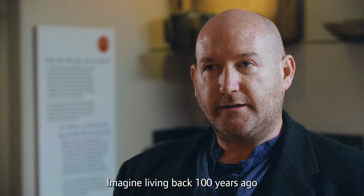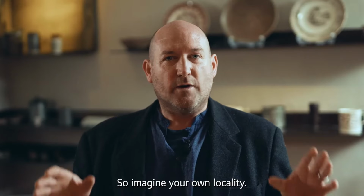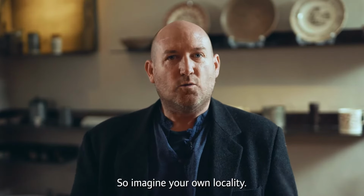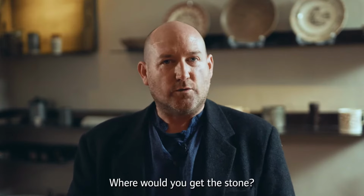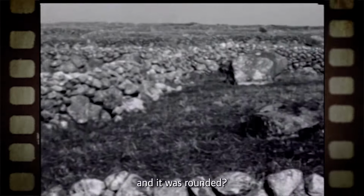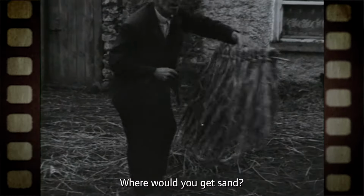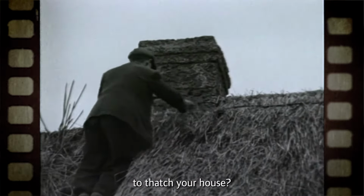Imagine living back 100 years ago and you had to get materials to build a house. So imagine your own locality. Where would you get the wood? What type of wood was it? Where would you get the stone? If it was by the sea, was all the stone? Did you get it from the beach and it was rounded? Where would you get sand? Or even for your roof, did you get slate or would you find straw to thatch your house?